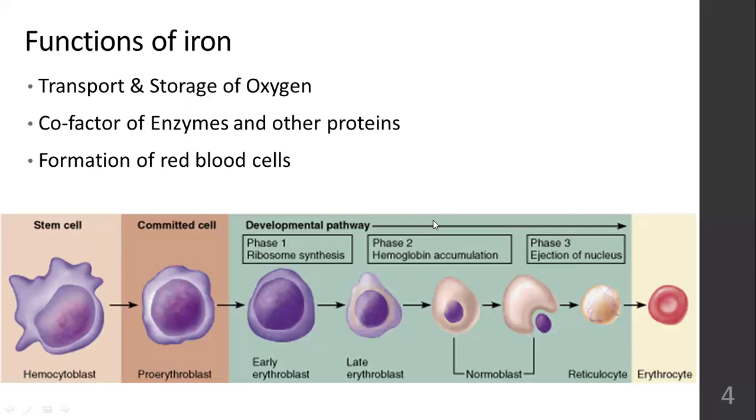And once it is a cell which does not have a nucleus, bone marrow will push it out of itself into the bloodstream. It is a reticulocyte at that point. Still, it requires 24 to 48 hours to mature into a complete RBC. Immature red blood cell, in the form of reticulocyte, is being dumped into the bloodstream. It will circulate within the blood for 1 or 2 days, and then it becomes a mature RBC. So this is the entire process.